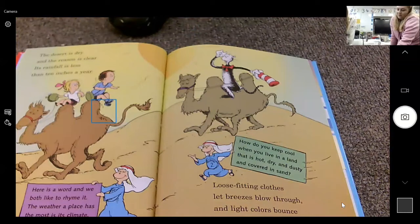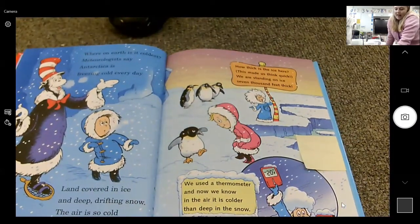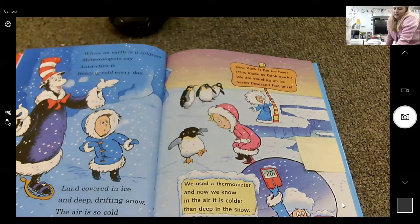How do you keep cool when you live in a land that's hot, dry, and dusty and covered in sand? Loose-fitting clothes let breezes blow through, and light colours bounce the rays off you. Where on earth is it coldest, meteorologists say? Antarctica is freezing cold every day. Land covered in ice and deep drifting snow. The air is so cold that plants cannot grow.